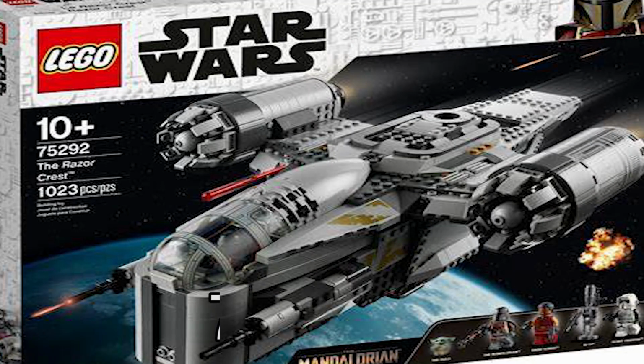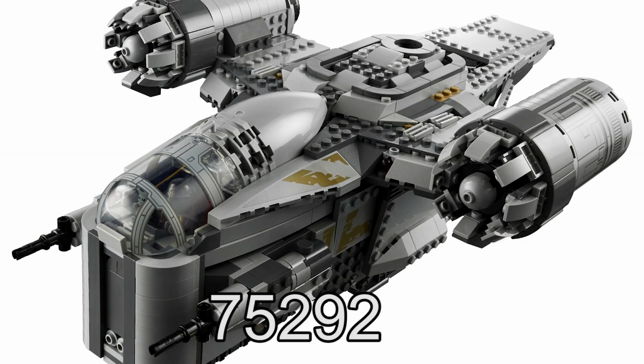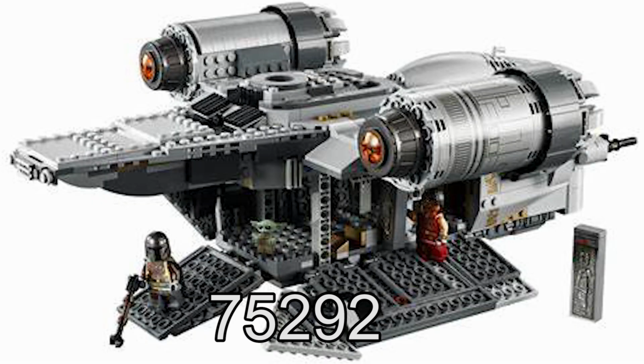Now, our next set is 75292, the Razor Crest. This is 1,023 pieces, and the reason I think LEGO's never going to make another Razor Crest is because of The Mandalorian show, and this is a spoiler warning, since the Razor Crest did get blown up, and I don't see Mando ever making the Razor Crest again. The Razor Crest won't be shown in any other episodes or movies unless they go back to his past on how he got it, so it's probably not going to be a set ever again. And the minifigures in the Razor Crest are pretty good, with Grogu, IG-11, the Mandalorian, Scout Trooper, and the other dude. They're very good minifigures, but seeing the set come back is just very rare. So definitely pick it up if you want a Razor Crest.